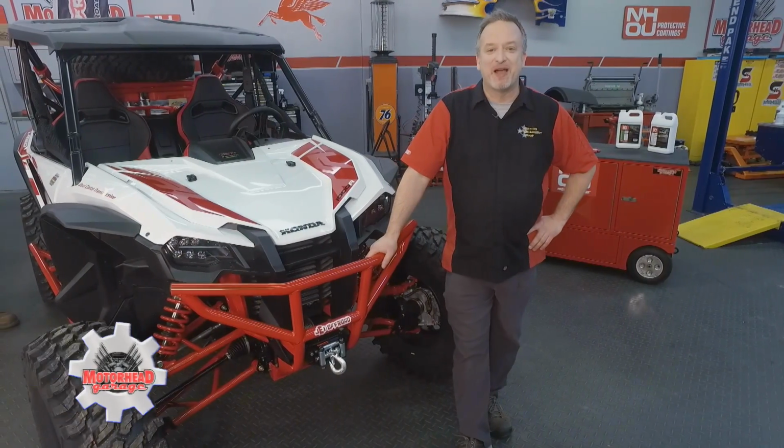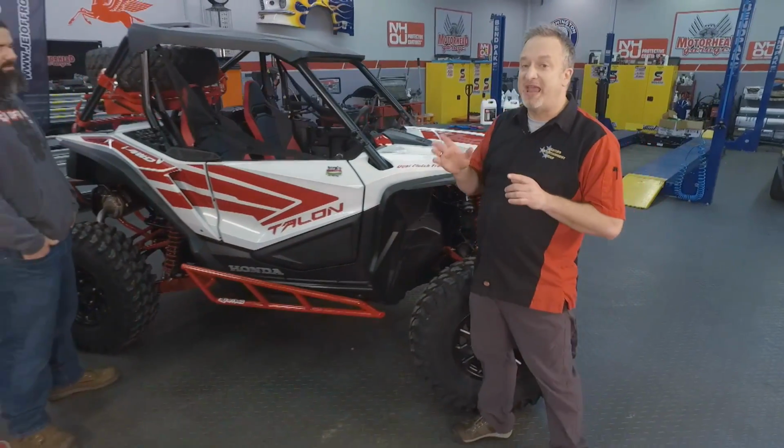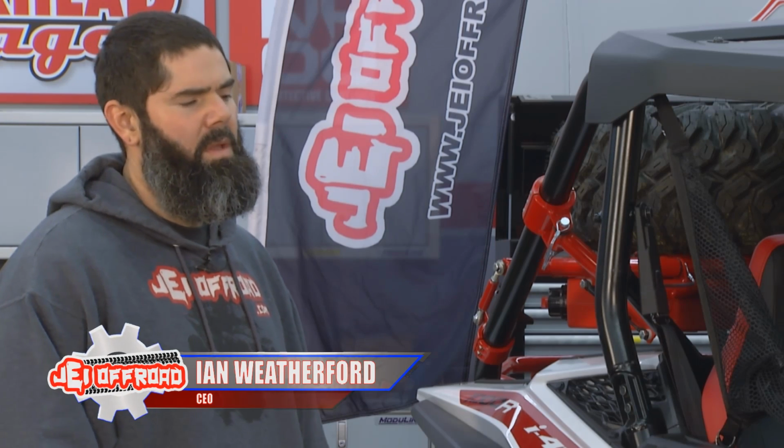This is Motorhead Garage, presented by NHOU Protective Coatings, and this is a Honda Talon. It is one of the coolest looking UTVs out there, and I've got to tell you, it's made even better looking thanks to the folks at JEI Offroad. Ian, you're the creator of some of the accessories on this vehicle. What do you guys do at JEI?